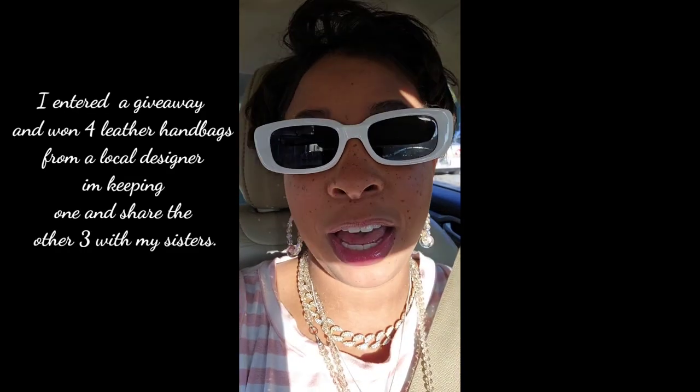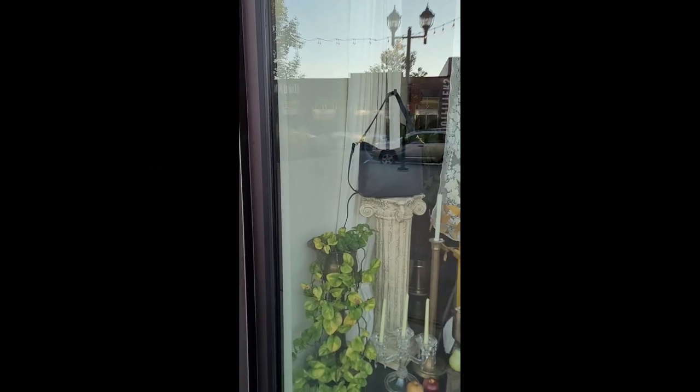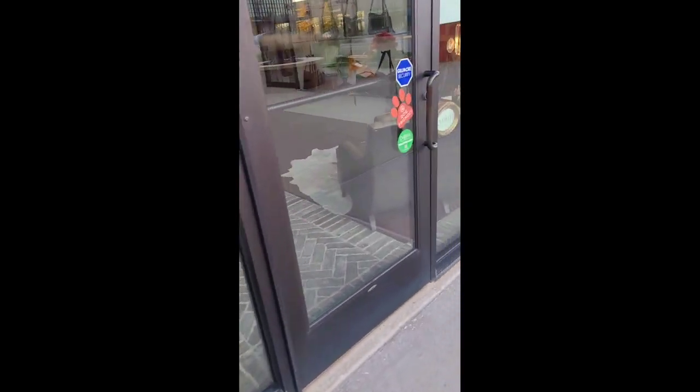I'm excited. If I have enough time, I will stop by Pinecrest and see if I can get my font bags. If not, I will go tomorrow. But yes. Those are the bags. They're closed. When are their hours? Oh, 6 p.m.